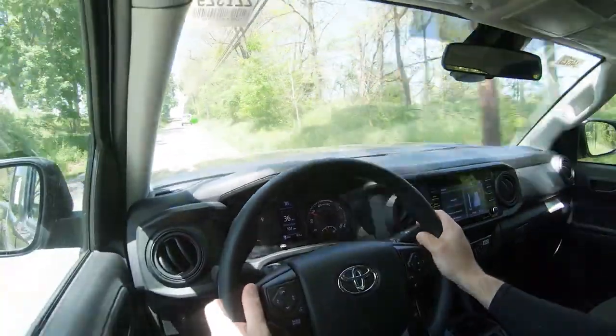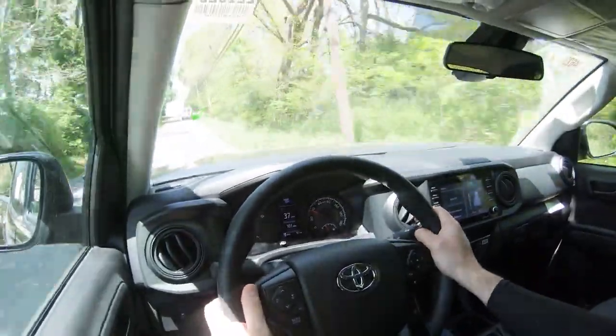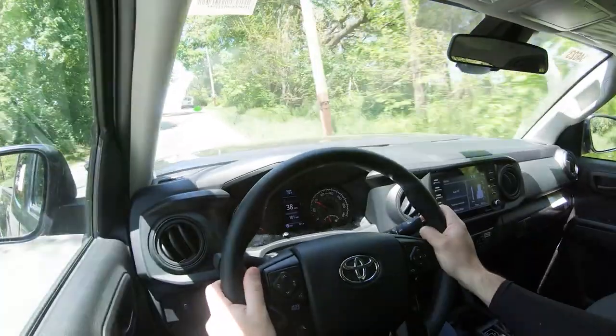And then if you were to go with the TRD Pro or Limited trims, that will add, in addition to that, a blind spot monitor with rear cross traffic alert.